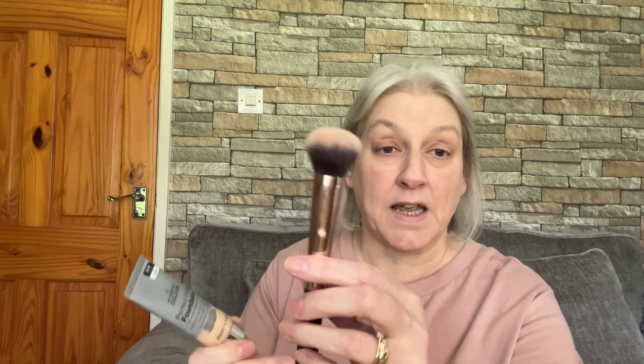So I put that on with a brush. This is just a brush from Home Bargains, Olivia Hale, and it was £1.99, and I use that quite often as well. I'm actually doing this in the sitting room because it is so bright in my bedroom where I would normally put my makeup on that the light would just be wrong. So I'm doing this in the sitting room. I would normally do it in here.